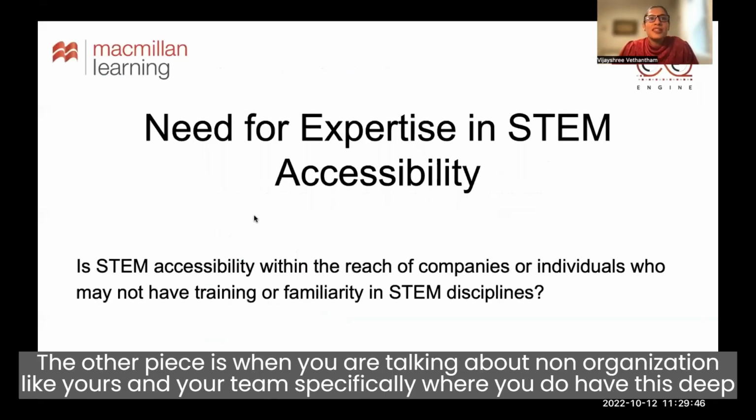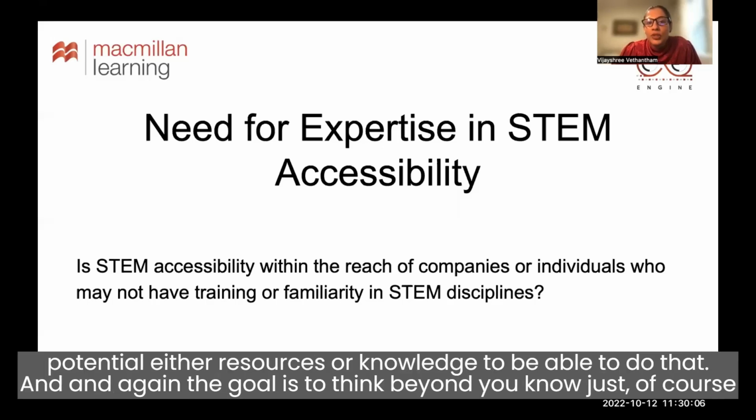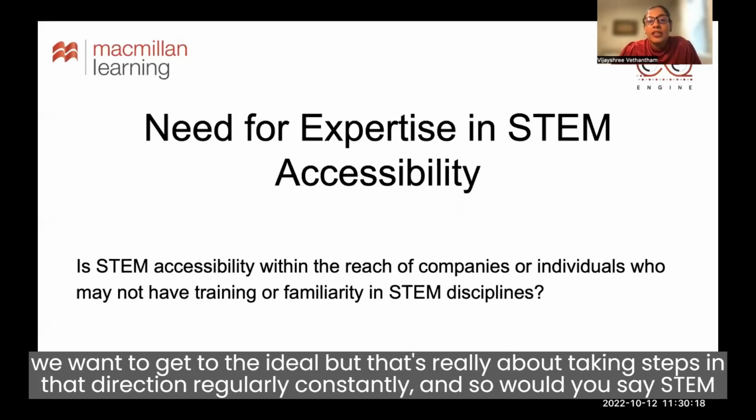And the other piece is, when you're talking about an organization like yours and your team specifically, where you do have this deep commitment and passion and support for accessibility, let's maybe step out and say organizations that may not have the same potential, either resources or knowledge to be able to do that. And again, the goal is to think beyond, of course we want to get to the ideal, but that's really about taking steps in that direction regularly, constantly.